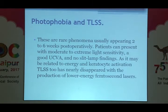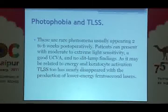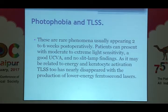Then there are some complications common to both LASIK and femto, that is photophobia and TLSS. These are rare phenomena occurring 2 to 6 weeks post-operatively. Patients can present with moderate to extreme light sensitivity, a good uncorrected visual acuity, and no slit lamp findings.